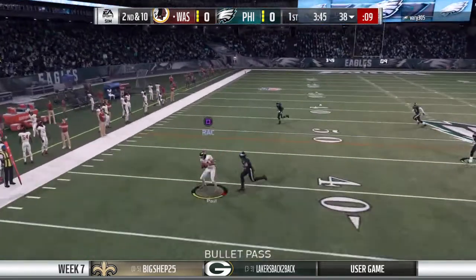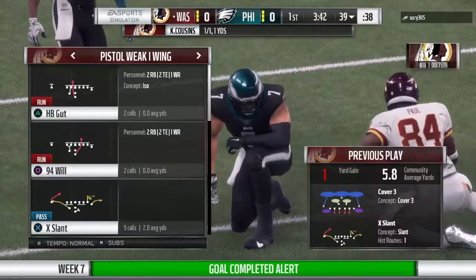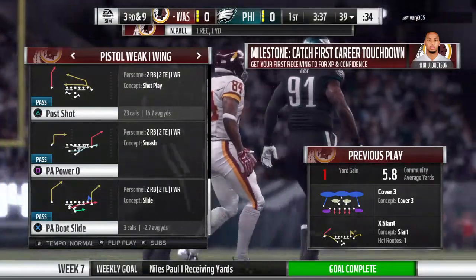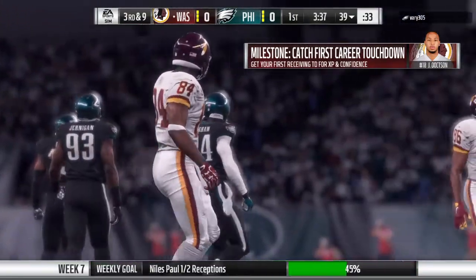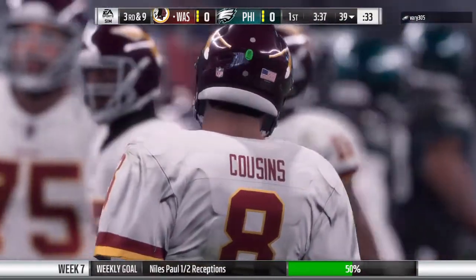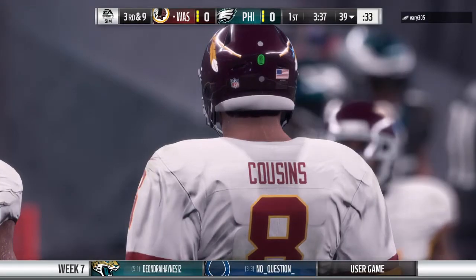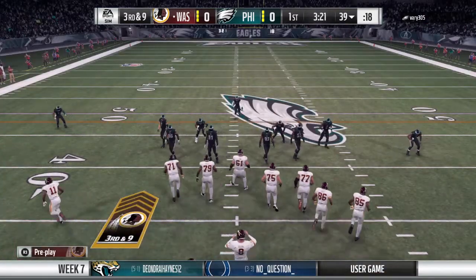Working out of the gun, Cousins. Looking left side, and he's got a man. That's Paul. And he'll get it out near the 40 to the 39. That catch good for only a yard, and it'll be 3rd down. They get the completed pass, but still have more to go here on 3rd down.